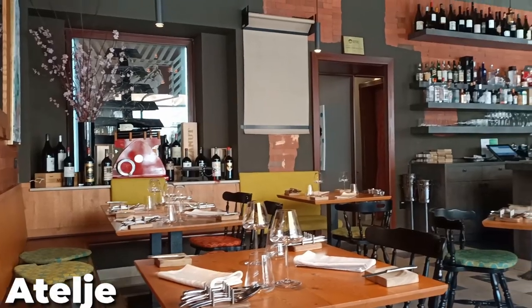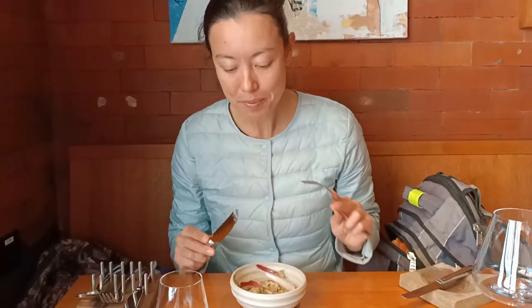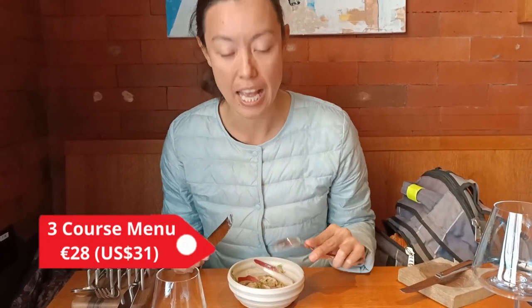Atelje is the only restaurant in Ljubljana with a Michelin star. We tried their three-course lunch special for 28 euros, and we're glad we did.